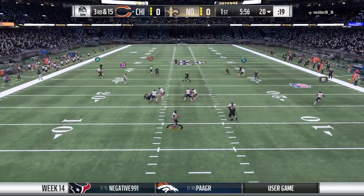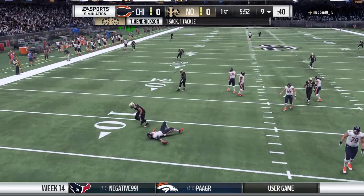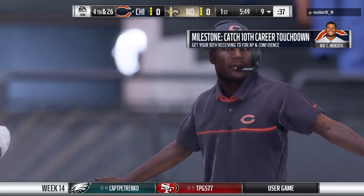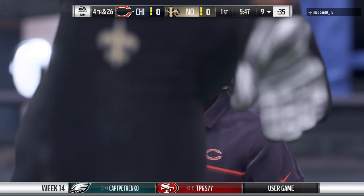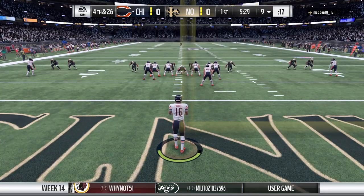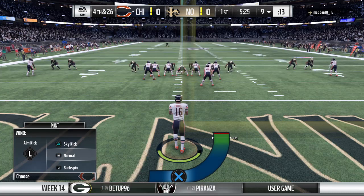From the gun, here's Cousins. In trouble here, and down he goes. Back at the 8-yard line. Trey Hendrickson in there to drop him for his 11th sack of the year. Here's Pat O'Donnell now, as his first punt will come from inside his own end zone.